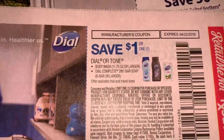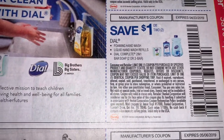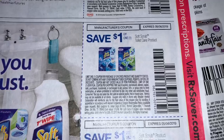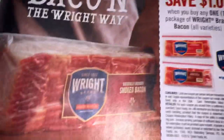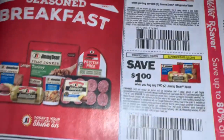Here's a dollar coupon on the Dial soap or the body wash, the refill hand soap, or a dollar off of two. The salt scrub, $1 off of one. Okay. That Rye bacon. Breakfast sausage. Here's your pasta.